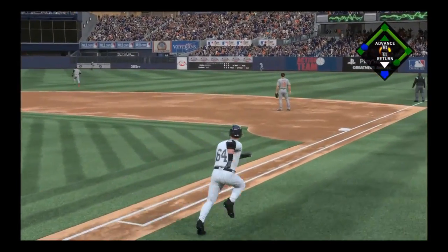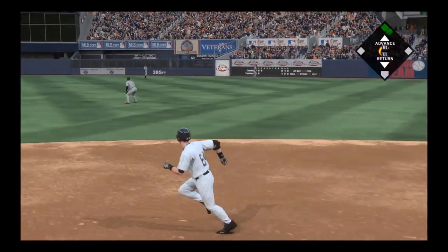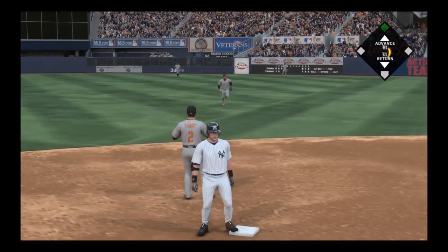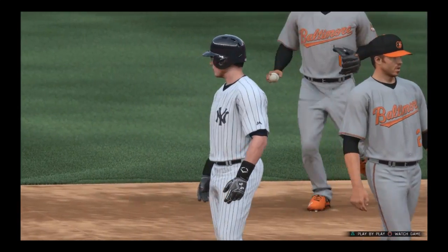Swing, line drive. That's going to be trouble. Being waved home now is Gardner. The run scores from second. It's a 2-0 ball game. And he will pull into second with an RBI double.